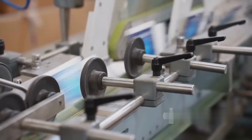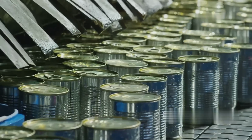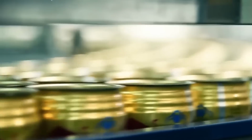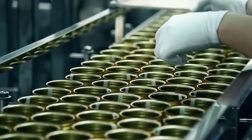Industrial pumps push ingredients through this metallic maze with digital systems maintaining exact flow rates. Nothing here happens by chance. Every valve, every sensor, every measurement exists for a specific purpose, creating absolute consistency in every can.